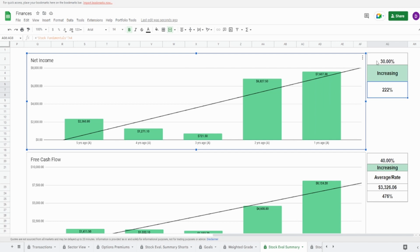Now, I'm giving this, unfortunately, a 30%. Now, hear me out. The reason for this is because, first of all, they were decreasing from 5 to 3 years ago. And then on top of that, a massive, massive spike from 3 to 2 years ago. You know, I don't like my spikes. Sure, were they able to replicate it? Yeah, but that's assuming that steel prices are going to remain as in high demand as they were just after COVID. So that's a massive uncertainty right there.